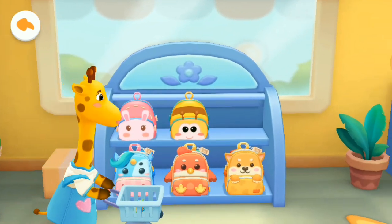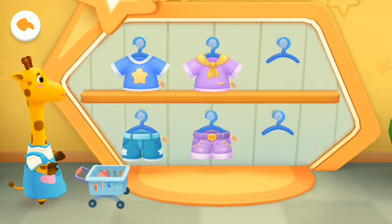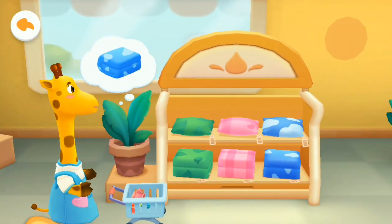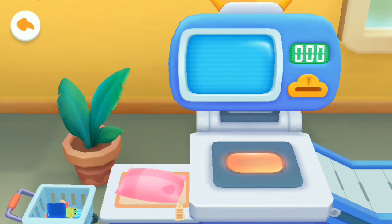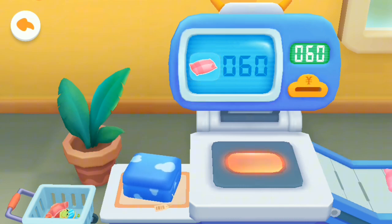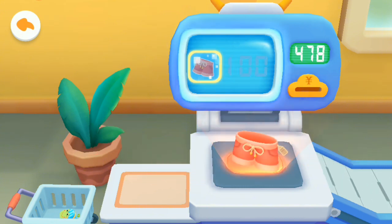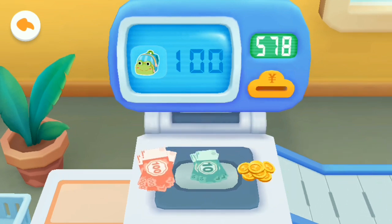School bag. Pants. Quilt. Pillow. Put the items here. Into the coin slot.